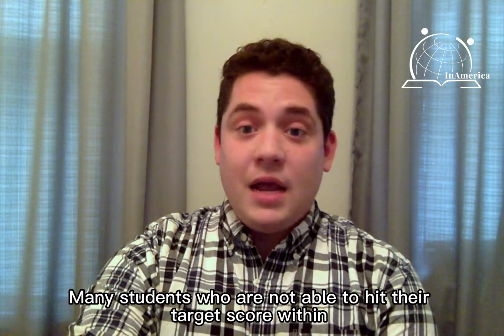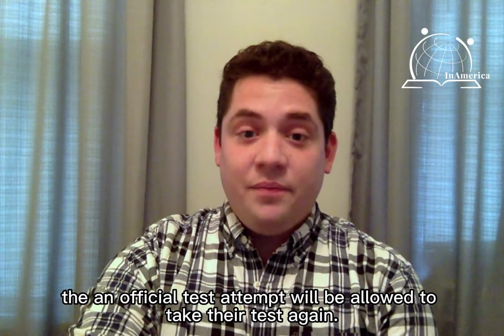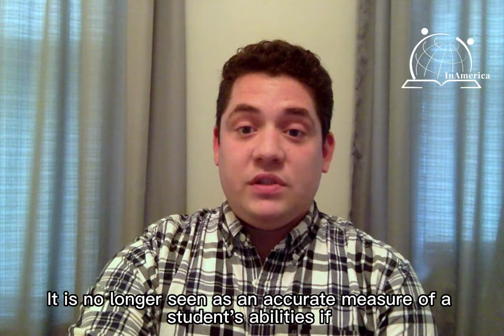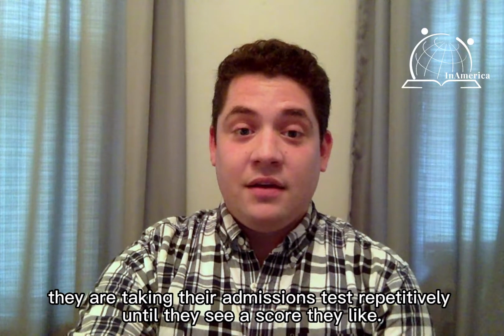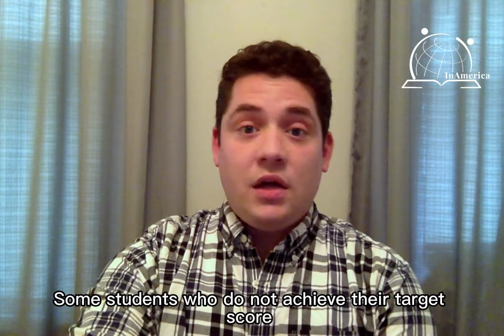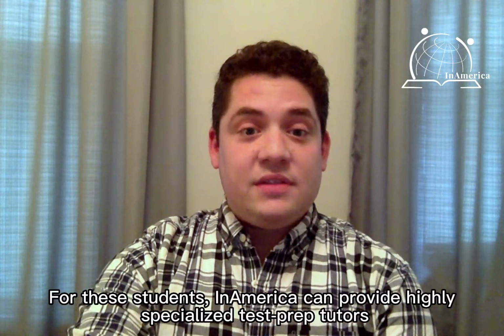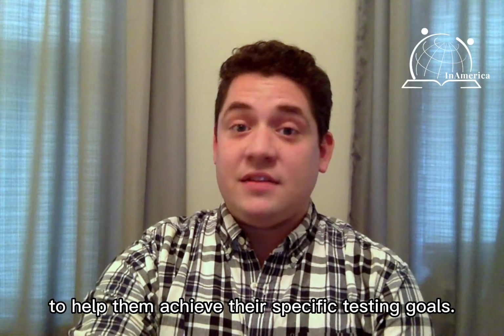Many students who are not able to hit their target score with an official test will be allowed to take their test again. However, it's not advised to take an official test more than 5 times. It's no longer seen as an accurate measure of a student's abilities if they're taking their admissions test repetitively until they see the score they like. Instead, take practice tests to gauge your improvement and only take an official test when you're ready. Some students who do not achieve their target score on the first attempt will sit for additional tests. For these students, InAmerica can provide highly specialized test prep tutors to help them achieve their specific testing goals.